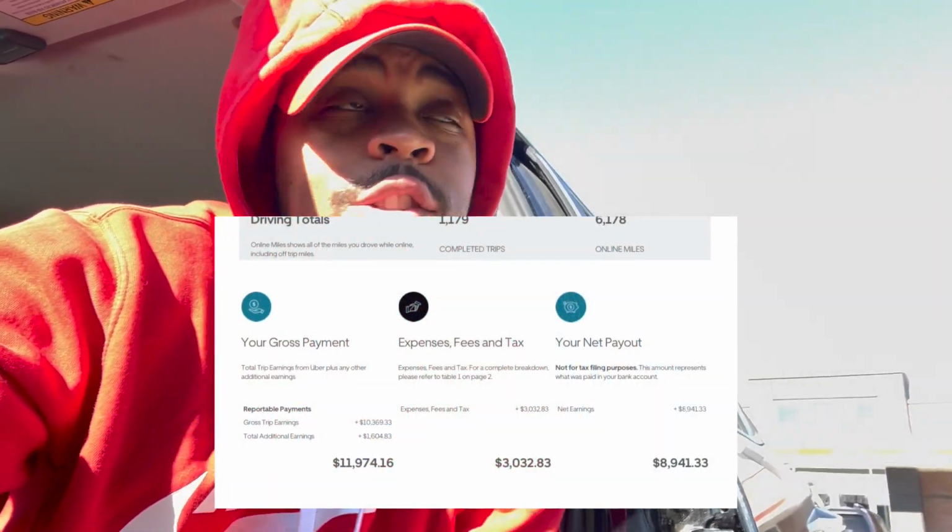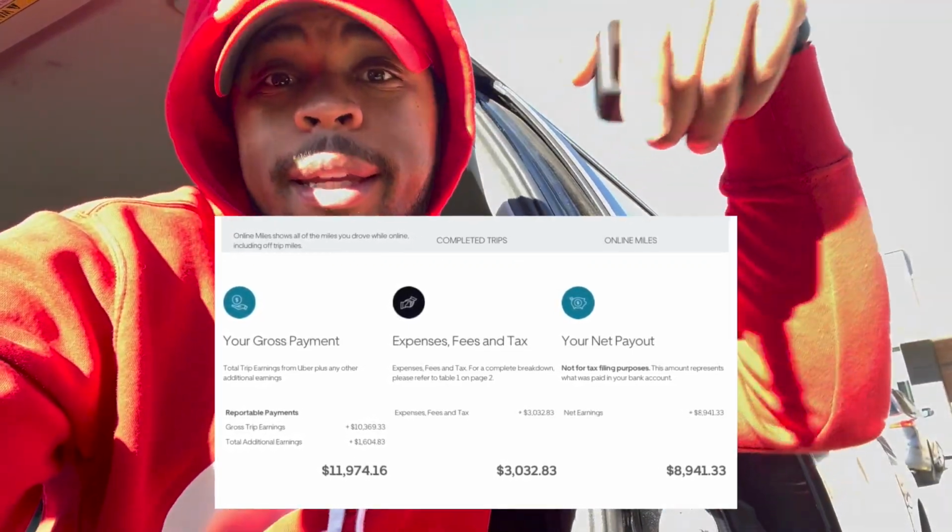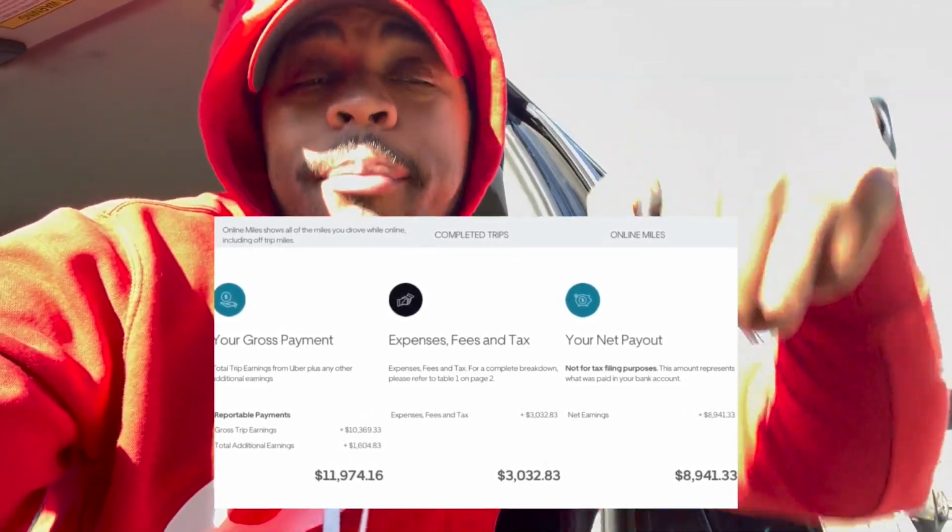Let's see how much money we can make today in 2022, because last year I made a bag. I made over $11,000, and I'm gonna drop that around some here so y'all don't see I'm capping. I'm about to put it right here. I just did my taxes.